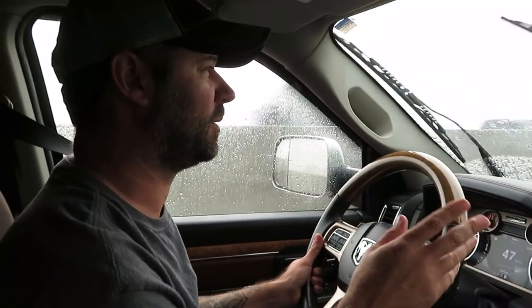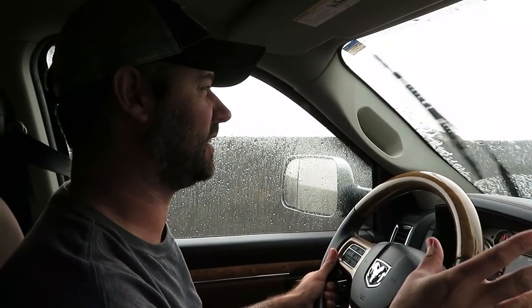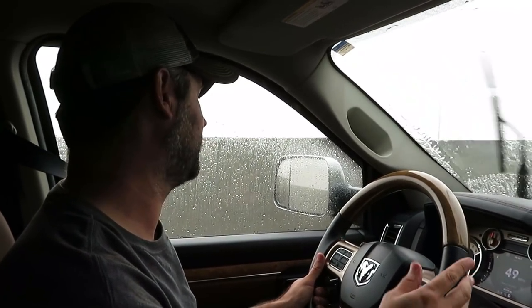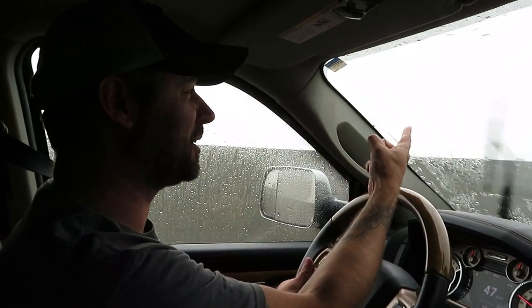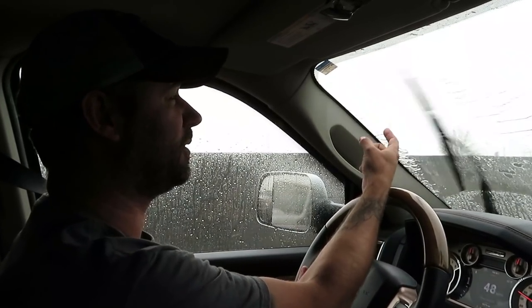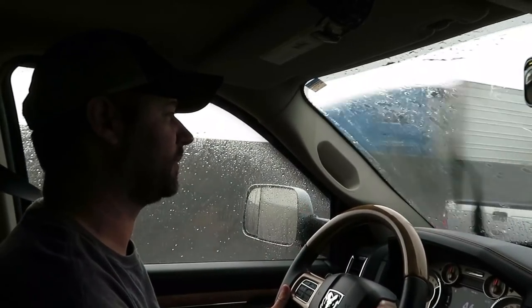Side of Lafayette. I'm not gonna take my eyes off the road because I'm white knuckling it right now. Because on the other side of Lafayette, this is where it's supposed to start getting pretty rough. And as you can see, it's raining. Did you see that? Those trucks from the other side are hitting puddles so hard that it's flying water across the thing.